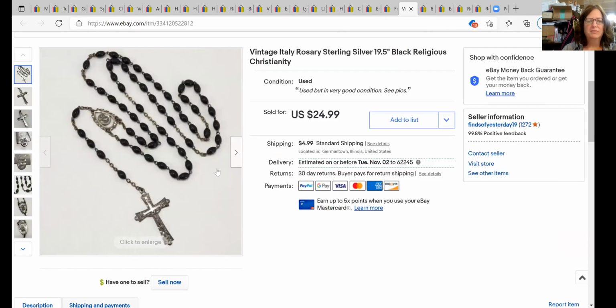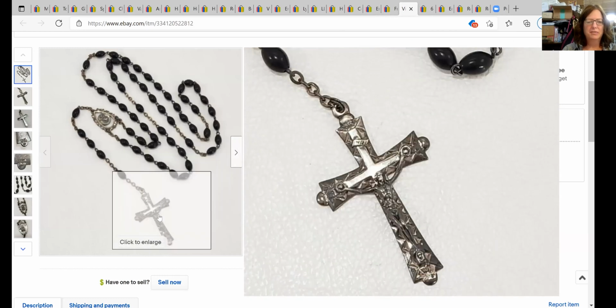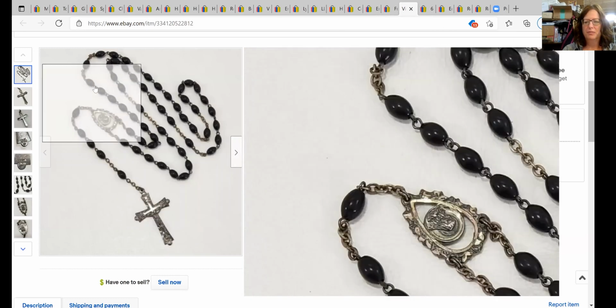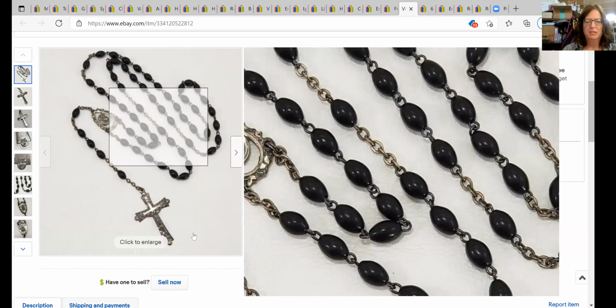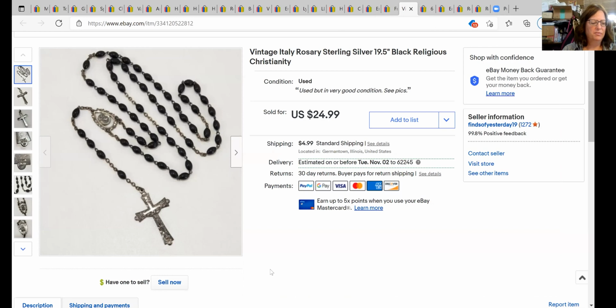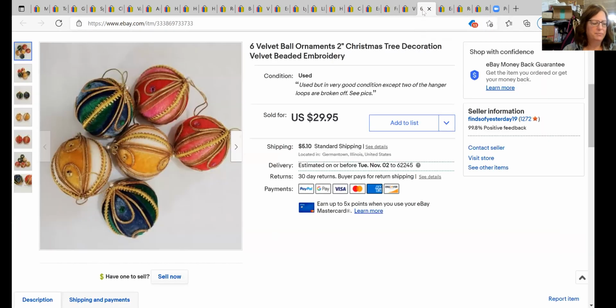All right, next one is this vintage sterling silver rosary from Italy. Nice piece. And this sold for $29.98. I only paid 50 cents for it, probably at a thrift store or a yard sale. And my profit on it was $22.15. I always keep my eye out for rosaries.